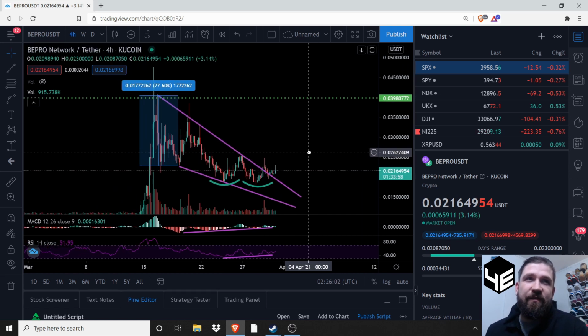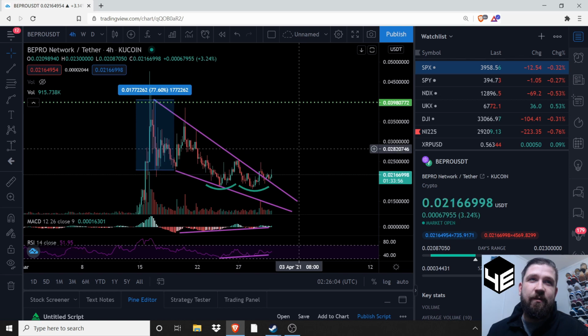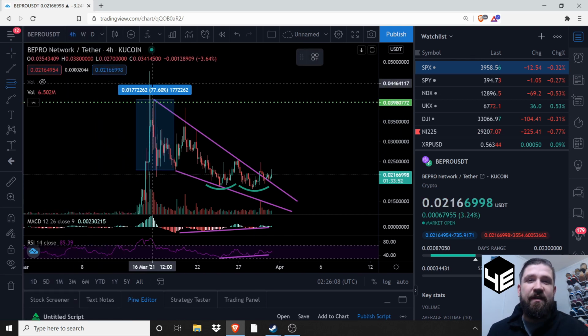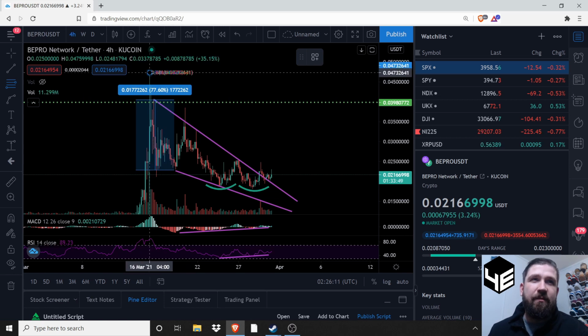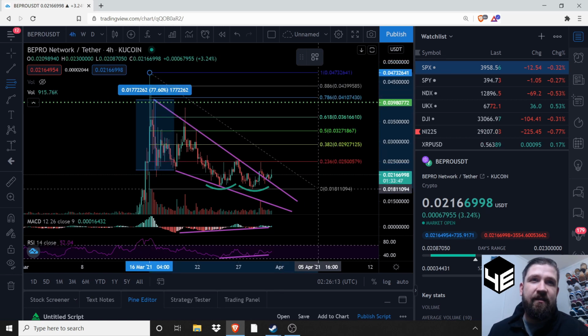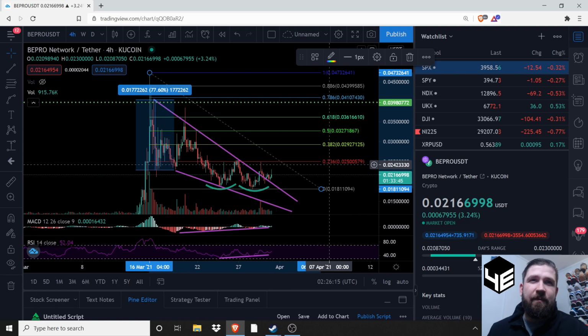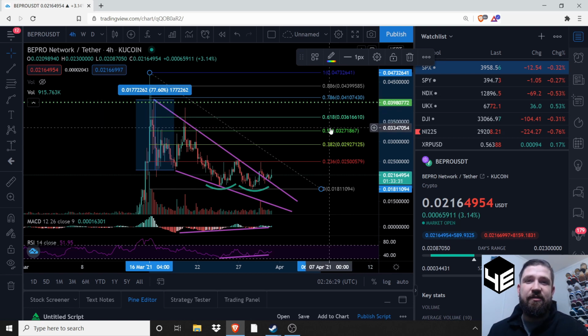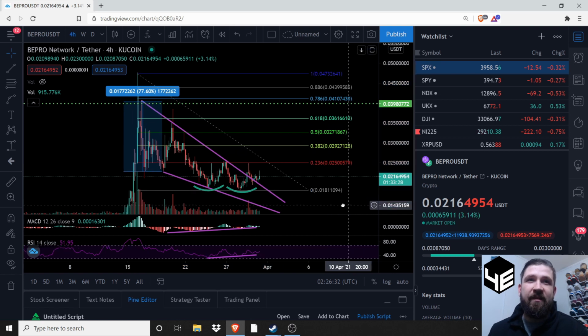Now, we could also fib this to find out other targets to see where we could be going on this one. So how do you get fibs? You simply measure the top to the bottom. And that gives us our targets. And all these numbers are percent retraces. So for example, 23.6% retrace from here to here, 38.2% retrace, 50% retrace, 61.8% retrace, so on and so forth. So this is how traders find targets for their trades and figure out where to take profit.